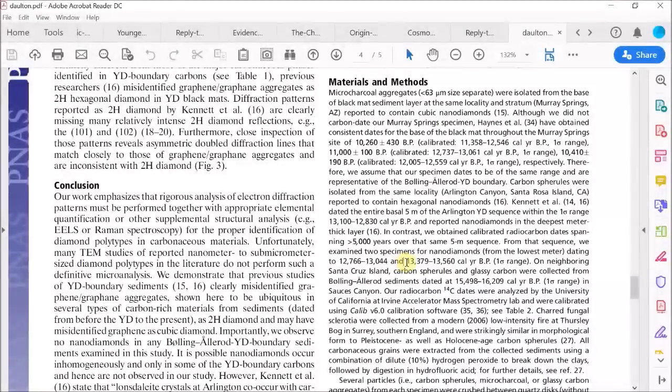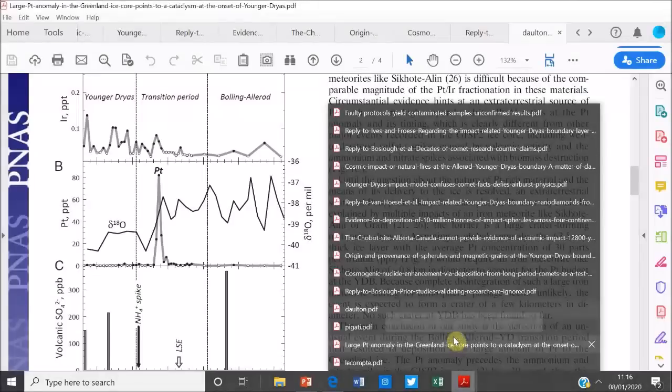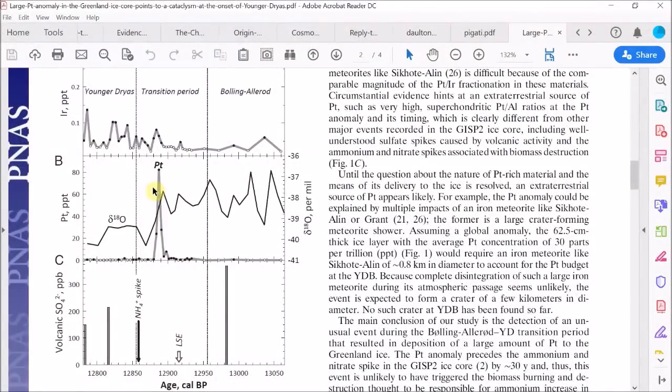Okay, so now returning to 2013, remember there was a very strong spike in platinum in the Greenland ice, which had just been discovered, which perfectly coincides with the onset of the Younger Dryas cooling. But to have done this, the impact must have been huge. Supposing that this platinum spike and therefore an impact is the cause of the cooling, the impact would have to be huge. Therefore, by itself, the Greenland platinum spike almost proves the Younger Dryas impact hypothesis.